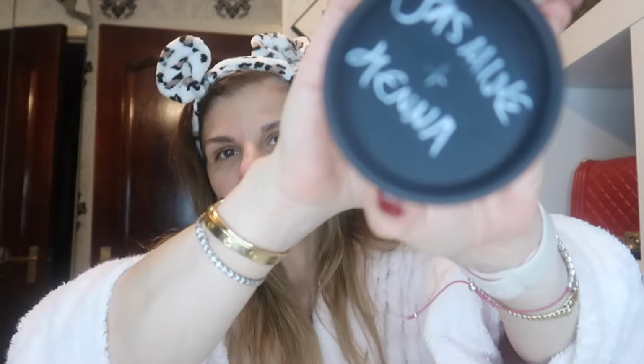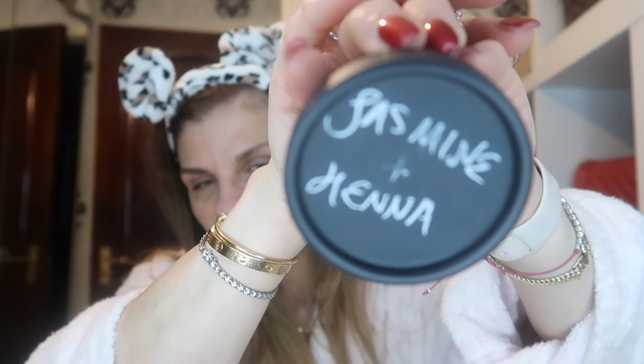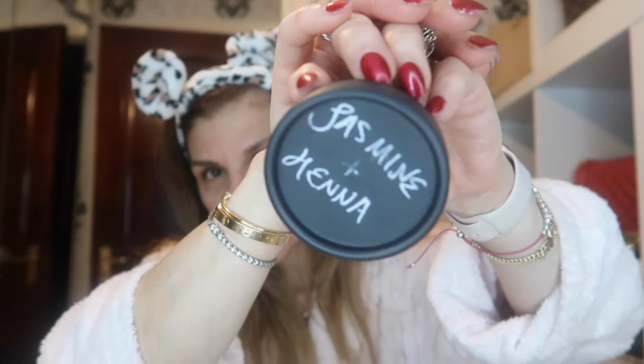This is the hair mask that I did. So this is from Lush. I did that. I'm telling you, I did the lot, people. I did the lot. Hair mask. Foot mask. I'm going to put castor oil on my hands tonight when I go to bed. Some in my belly button. Castor oil on my face after I do my serums.